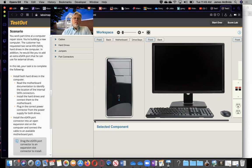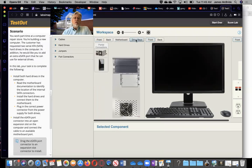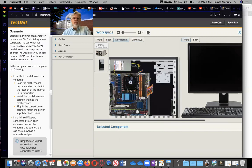The annoying thing is that, you know, you can do certain things from here, which is turn on the computer. And then the navigation is not quite great. Like I want to see the drive bays. Now I can see the drive bays. I want to see where the motherboard is. Now I can see the motherboard. And so then you have to do what they want, right? Here's hard drives. And I didn't even read this, so they request 2 serial ATAs.